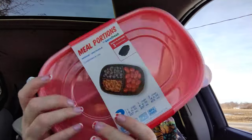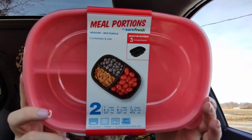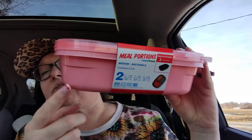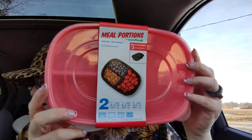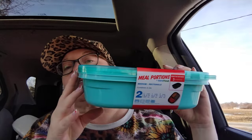I found these, and you get two of them in a packet, and what they are is they're meal portions, medium size. You get the containers and the lids, so you get two containers, two lids, and this is what it looks like. See the dividers to divide your stuff up to take food to work in. So I like these a lot, and they had them in this pink color, which pink's my favorite color, so I picked this up for me to take my lunch. And then they also had this color, which is Jamie's favorite color, so I picked these up for her. So she'll get two and I'll get two.